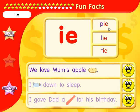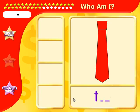We love Mum's apple pie. Pie. I lie down to sleep. Lie. I gave Dad a tie for his birthday. Tie. Who am I? Choose the correct blend of letters to complete the word.